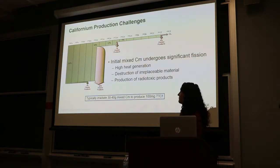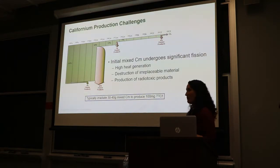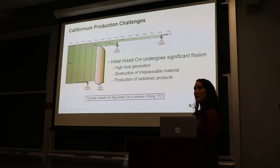So looking at the fission rate of our target, that really is the limiting factor for how much material we can put into a target. So we have to look at that heating rate and make sure that we're not going to melt our aluminum. The reactor safety folks really don't want us to do that.